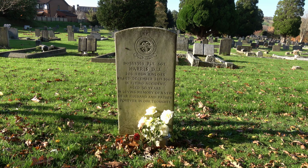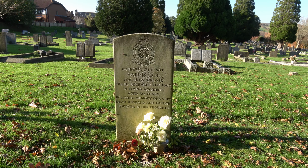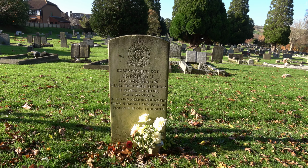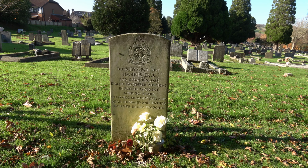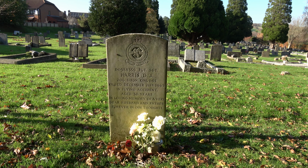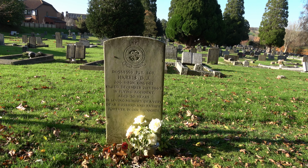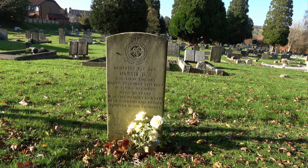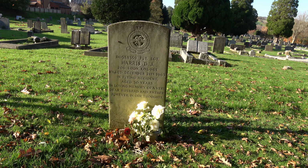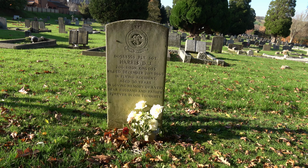Right at the back of the cemetery we have this war grave to Flight Sergeant Harris DJ, 206 Squadron Kinloss, killed 1967 in a flying accident, aged 30 years, in loving memory of a very dear husband and father, forever in our thoughts. And there are some flowers still there, been put there really recently, so clearly remembered to this day.